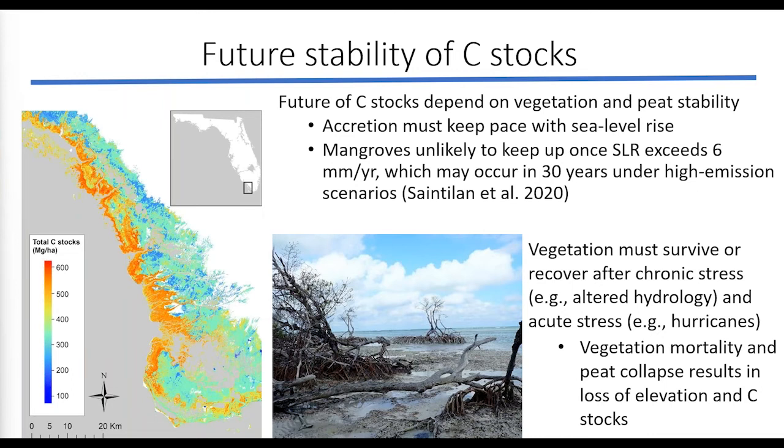But even if the forest itself isn't initially eroded and losing the peat due to erosion, if it dies due to the hurricane or altered hydrology or sea level rise, if the forest dies and that peat starts to decompose, then you see the peat's elevation decrease and we see peat collapse as that organic matter decomposes and that carbon is again released up into the atmosphere. So the future is by no means certain for the carbon stocks in Southwest Florida, but they are quite large carbon stocks, and it's going to depend on a lot of interacting factors of what is going to happen to these carbon stocks.